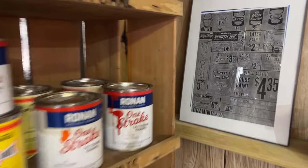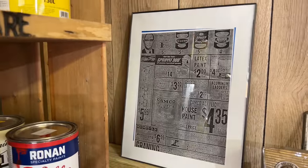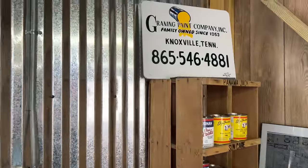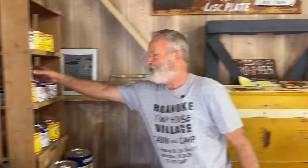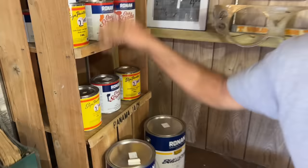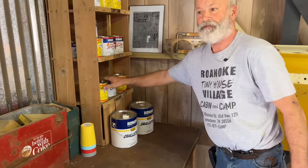That's an advertisement out of a 1964 newspaper in Knoxville for their paint company. And they've been family owned since 1953. So you're starting to use their paint now to paint with? Yeah, they got good quality paint. Sign paint like Ronan and One Shot.